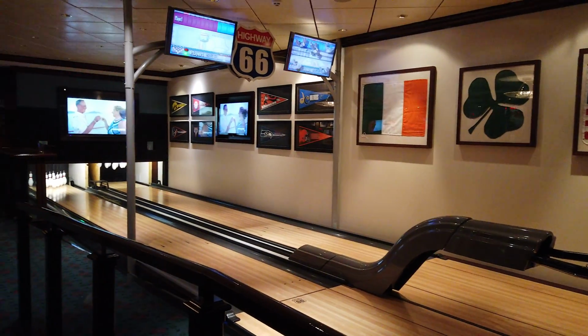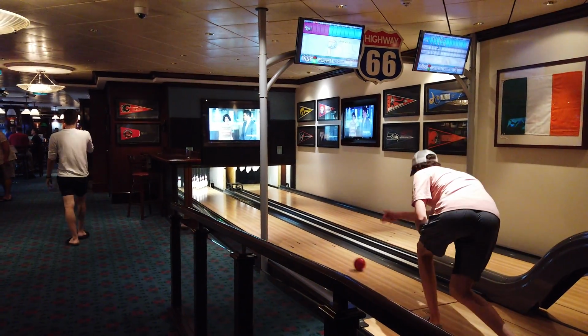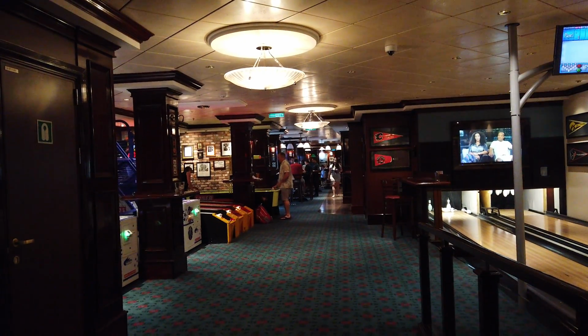It does get crowded, of course. It is a pub. And with the unlimited drinks package, it gets to be a busy pub sometimes, and you can just sort of go there, hang out, and enjoy a meal. So, overall, we really enjoyed it. Food was fresh, food was good.